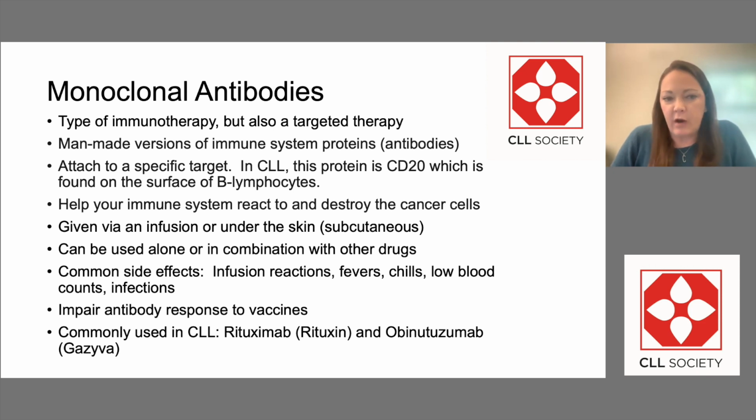They're a type of immunotherapy, but also target a specific protein. They're man-made versions of immune system proteins or antibodies. And so they attach to a specific target. And in CLL, this protein is CD20, and it's found on the surface of your B lymphocytes. And so they help your immune system react to and destroy cancer cells.